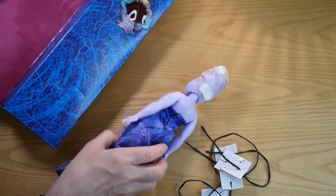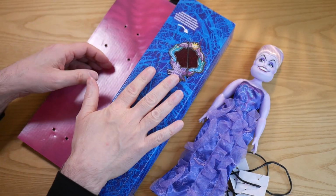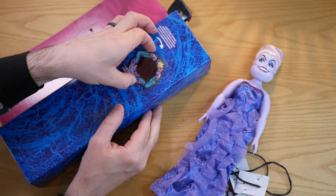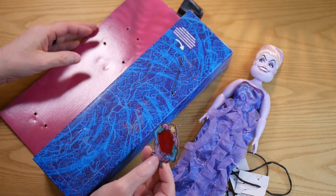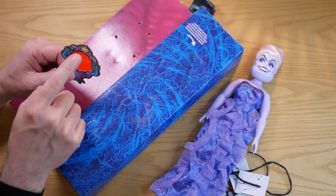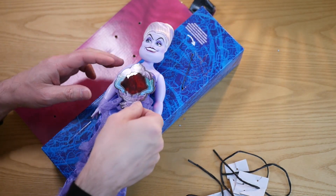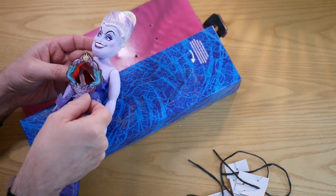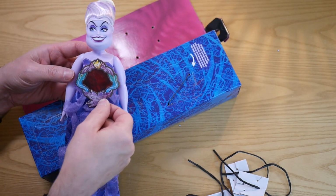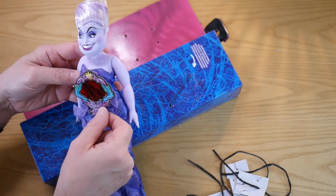So there we go. The doll is free, so that is her. In this bit here, it's meant to have all the accessories in, and you've got this weird mirror thing. Okay, so you remove that. Now, I have to be honest, you might not be able to see it, but this is supposed to reveal things to us. I think it's meant to reveal something on her dress as well. I can see something. You can kind of see where the images are, to be honest. But I'll be damned if I know what I'm looking at, to be perfectly honest.